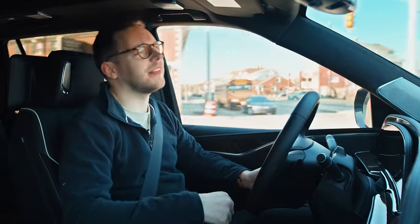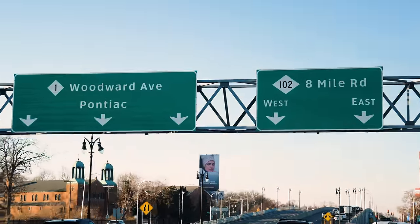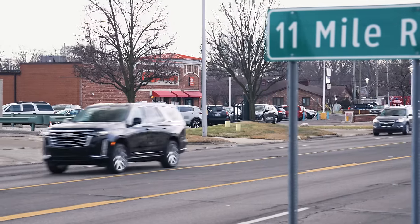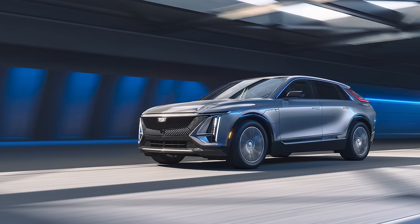The other thing that did the Escalade no harm whatsoever was for it to accidentally become the official hip-hop company car. So many rappers have owned these things since the late 90s and have actually referenced them in their tracks that Cadillac named its first electric SUV, the Lyric, to kind of pay tribute to this car's legacy.